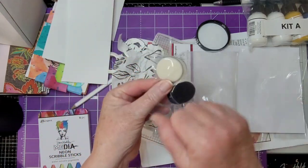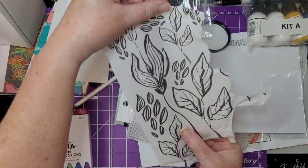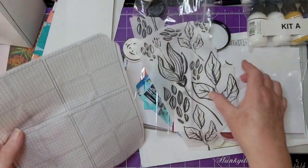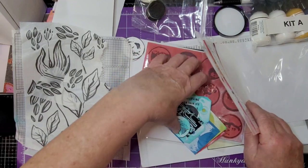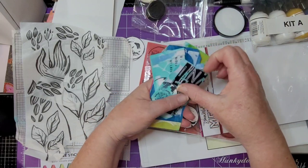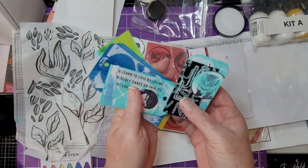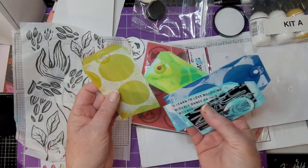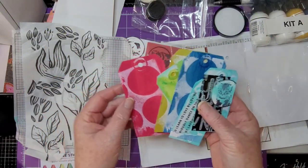Oh, and because we did some blending, we have the little blending sponges. This is some of her tissue paper. There's another one. We cut out, tore out pieces, and then we made some tags on here. Little mixed media tags, some stuck together. And this was a process of this, that, and the other. I mean, it was a 2-hour class.